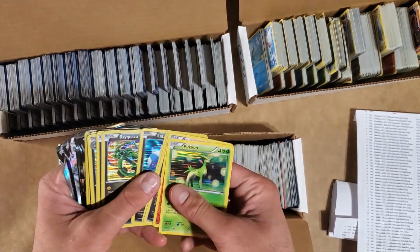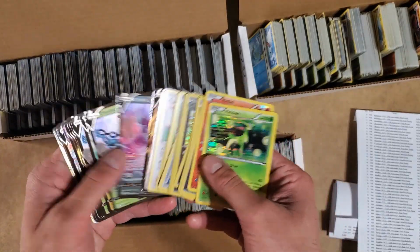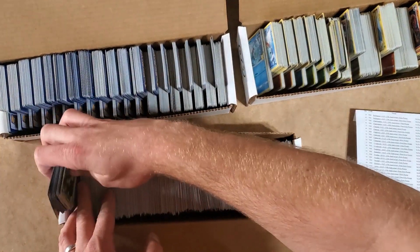But for anybody, some decent Dragon Vault cards there. Anybody who has a lot of cards and not a lot of time, I really think it's a great service.